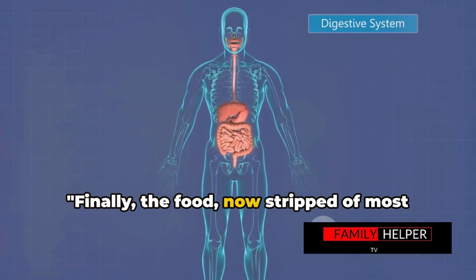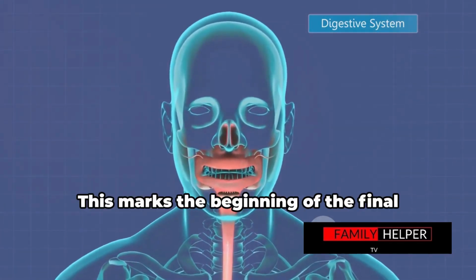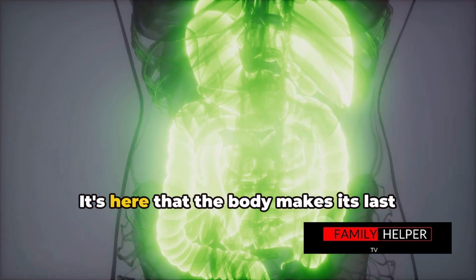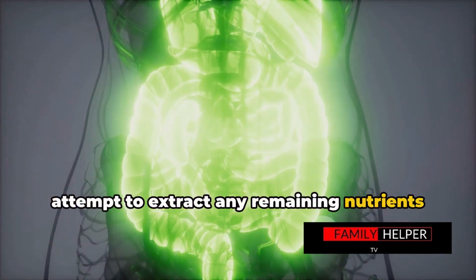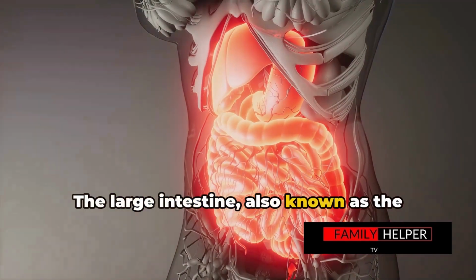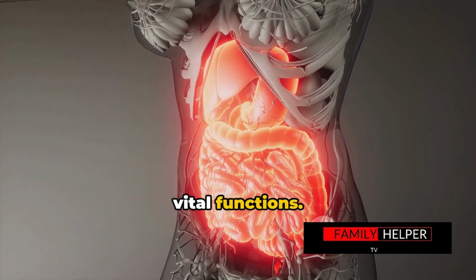Finally, the food, now stripped of most nutrients, moves into the large intestine and rectum. This marks the beginning of the final stage in our journey through the human digestive system. It's here that the body makes its last attempt to extract any remaining nutrients and water from the food before it's eliminated as waste. The large intestine, also known as the colon, is primarily responsible for 2 vital functions.